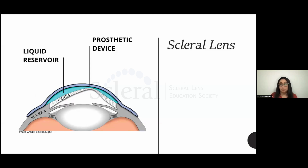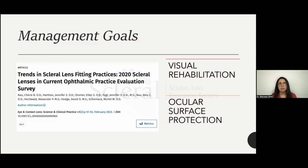And lastly, when we are talking about scleral lenses, there are ideally two different populations that we are fitting. We're either fitting scleral lenses for the purpose of visual rehabilitation or ocular surface disease protection. There was a study, the SCOPE study, that looked at the trends in scleral lens fitting practice. And they noted that 84% of the time when we're fitting scleral lenses, we're fitting it for patients who have corneal irregularities and for the purpose of restoring the vision for those patients.